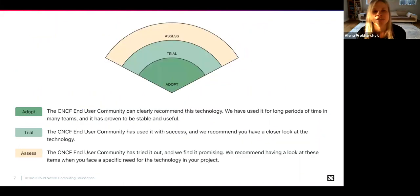Now, what is a technology radar? Technology radar is an initiative from the CNCF end user community, a group with over 140 companies that meet regularly and discuss challenges that are involved with cloud native tools adoption. The goal of the CNCF Technology Radar is to share the tools that are actively being used by the community and tools that end user companies recommend to use. It is community driven. The data is contributed by CNCF end user companies and curated by the community representatives. The initiative focuses on future adoption. That's why we went with three rings: adopt, trial, and assess. Adopt is when the technology is clearly recommended by the end user community. Trial is that companies use it with success and recommend looking at it. And assess is companies try it out and find it promising and recommend you keeping an eye on it. Next, please.